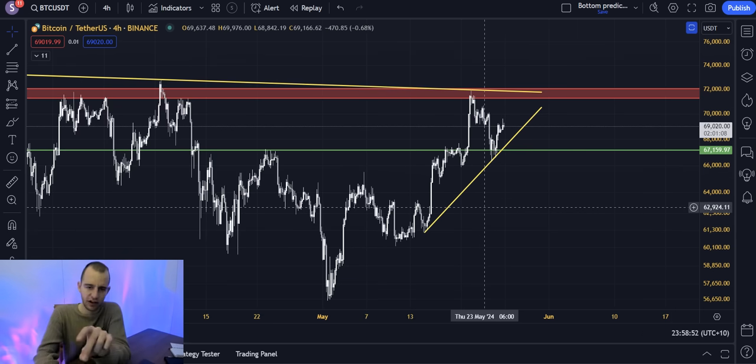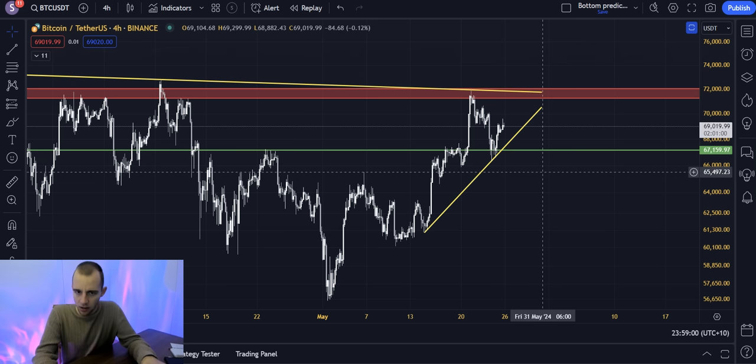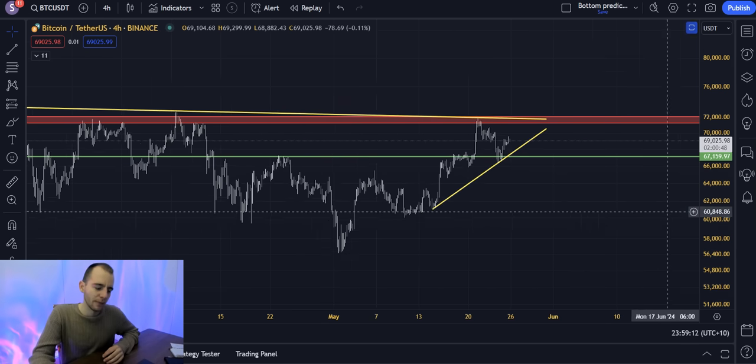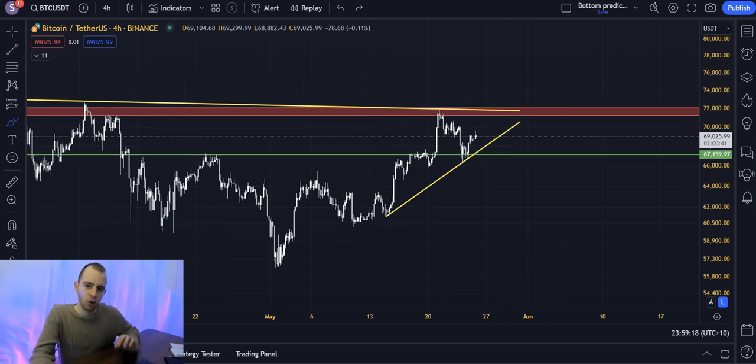Very important distinction, and I won't spend much time on it because I've discussed it many times before. If we do happen to lose that green level at 67K, that is not the end of the bull market. That is merely a medium-term step in the wrong direction. We're not ending the bull market by breaking down a center line within a range. We end the bull market by breaking the range altogether, by breaking below 57K. So this green level is not the be-all, end-all. It's just an important midterm level.